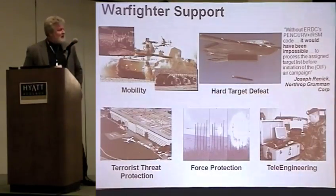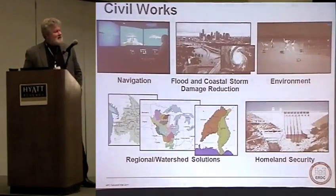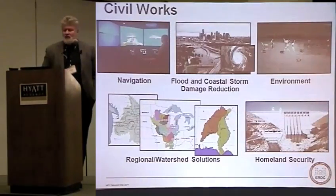Our work breaks down into areas. Warfighter Support deals with mobility, terrorist threat protection, force protection, and hard target defeat. We do work in military installations, dealing with installation operations, sustainment, and construction rehab. Then we have a Civil Works mission which deals with water resources, navigation, flood control, environmental, and regional watershed solutions. We also do quite a bit of work on security of dams and other facilities for Homeland Security.